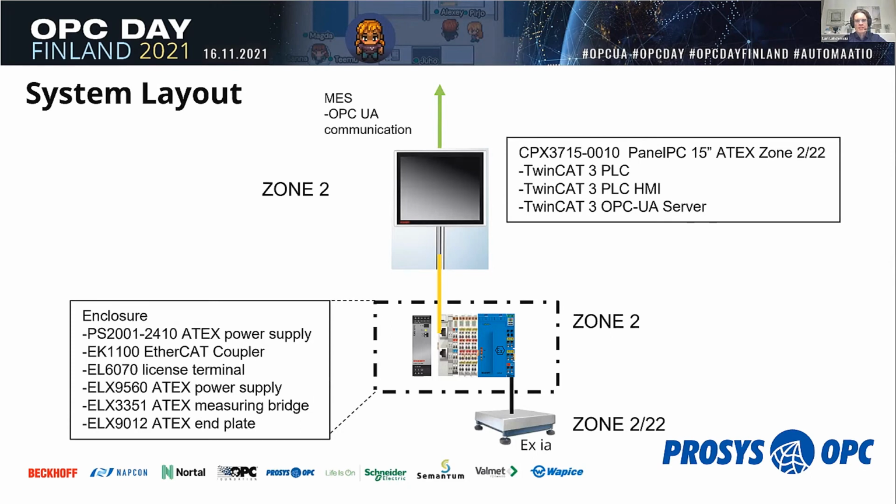in this project. And if we start from the components, here I have this system layout where in the bottom you can see the scale, and the scale is connected to the I/O terminals in the separate box, and then from this box we have a field bus connection to the panel PC where the TwinCAT software is running, and then in this software we are providing the user interface for the operators, and as well the OPC UA communication to the MES.